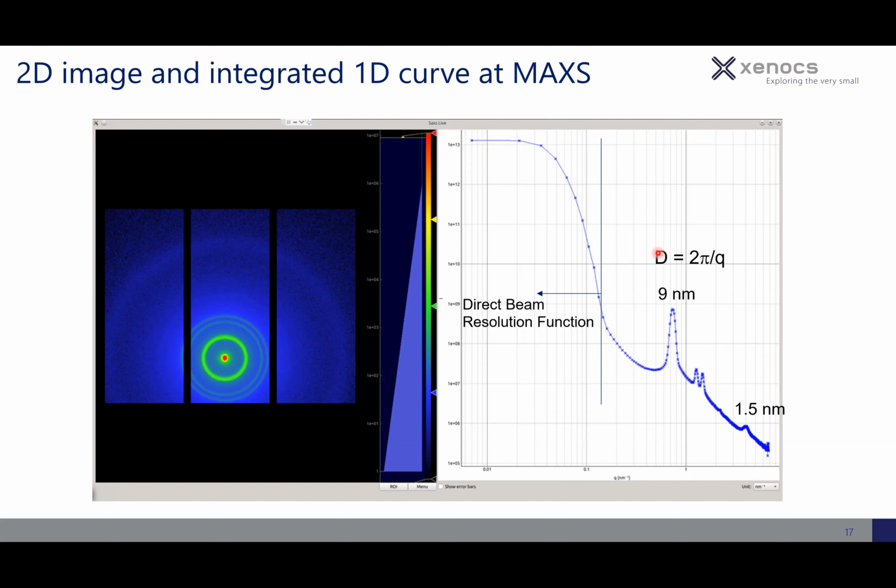And I just want to point out a few features in this. Remember, again, we can relate the Q to a spatial probe length D, and you can see a peak that is occurring at 9 nanometers. So at 90 angstroms, we're seeing some sort of structure. And I know what this sample is. It's a multilamellar bilayer. So what we're seeing is the characteristic bilayer spacing with some internal structure and higher harmonics occurring as we move out to larger Q.